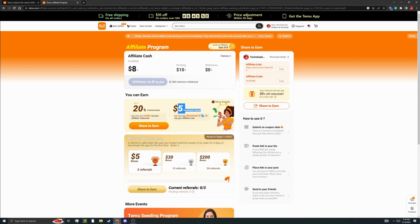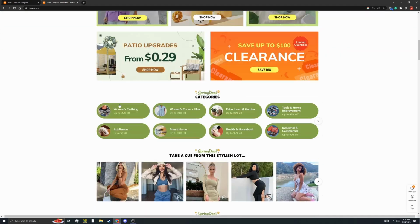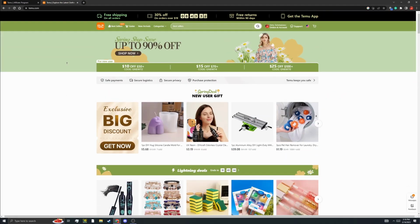It's practically free money. All you have to do is get somebody to use your link, download it on their phone, and then you make $5 instantly credited to your account. Affiliate cash available. You get $5, and then you can withdraw it to PayPal. So that is literally insane. I don't know how this is a thing, but it is.